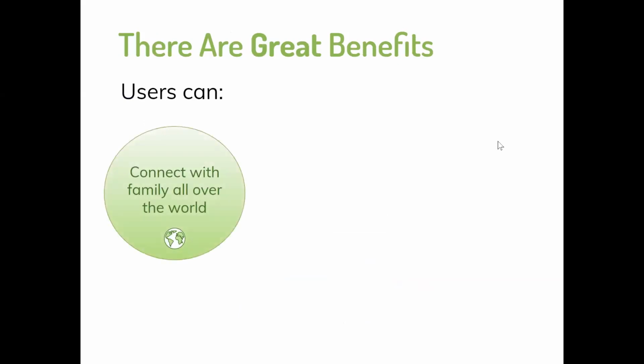So there are great benefits to a shared tree, as you can imagine, and probably as a lot of you have experienced. For one thing, you can connect with family all over the world. If they make a FamilySearch account, or if they're members of The Church of Jesus Christ of Latter-day Saints and they have a regular church account, they can connect to FamilySearch and they can connect with any other user in the world. This is an amazing thing. This was not possible with individual trees.